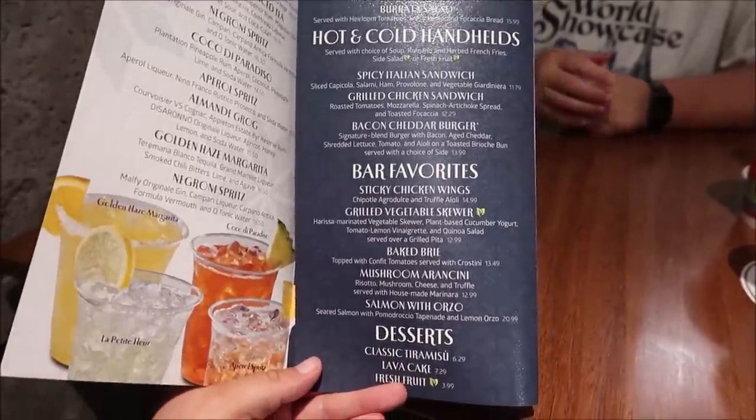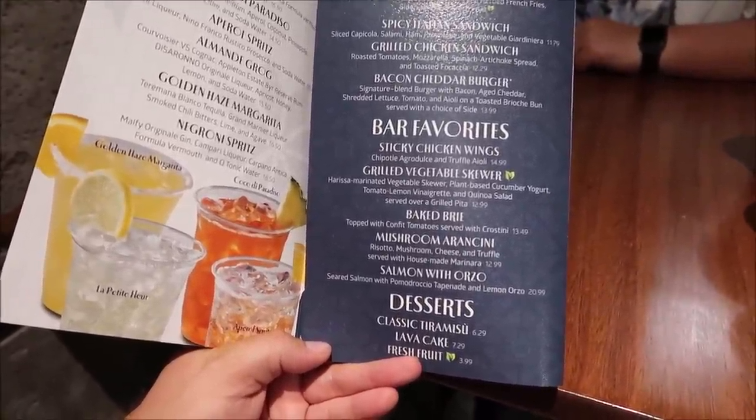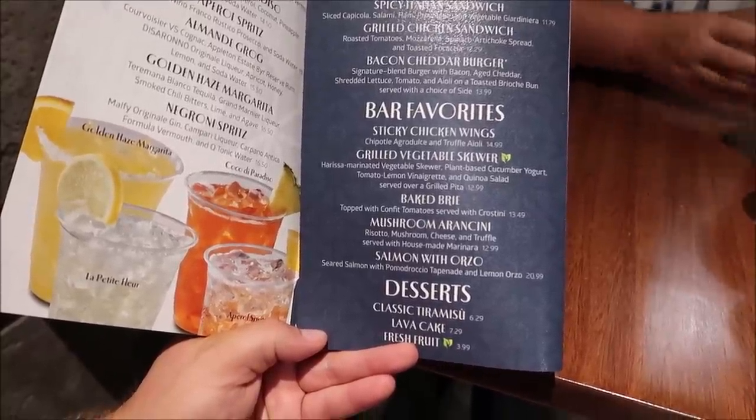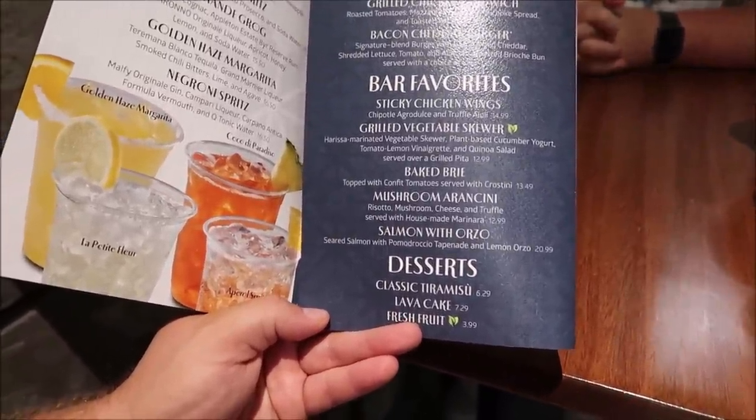Here is a look at the food, and most of these items are brand new. They've got baked brie, they've got mushroom arancini, they've got salmon with Orazio.